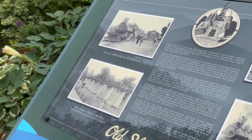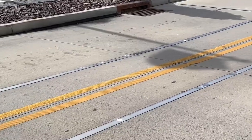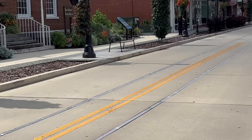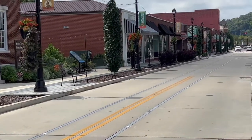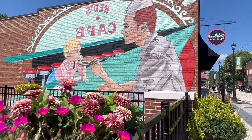You can find this exhibit right next to the Sevier County Heritage Museum. Bruce Street is a really happening place, just like it was over 100 years ago. There are sights to see.